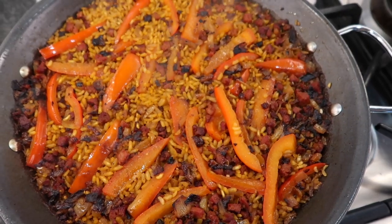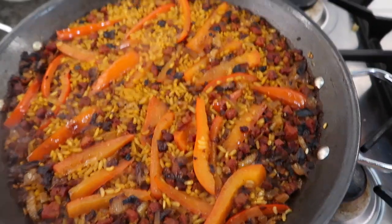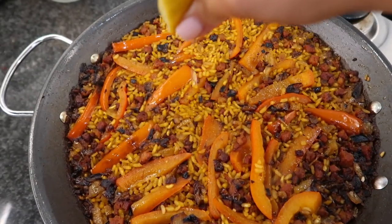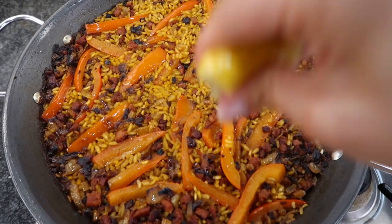And voila, look at that paella. And then these are the prawns sizzling on the side. So I'm just gonna add the prawns to it, and then just season it with a bit of salt and pepper, parsley, and some lemon. Yum, got a taste of Spain at home.